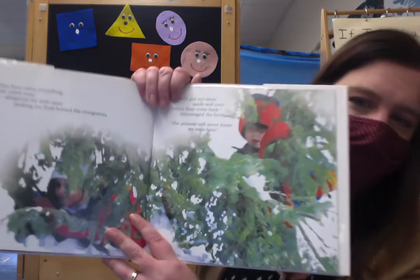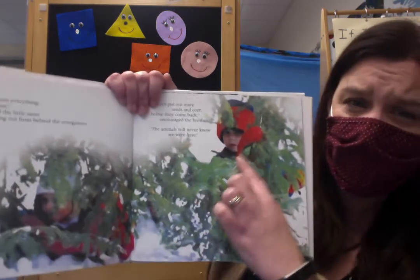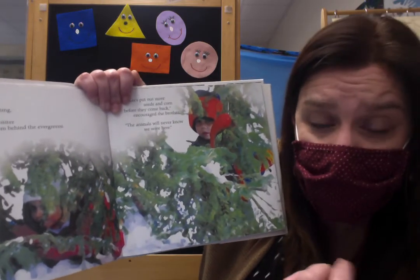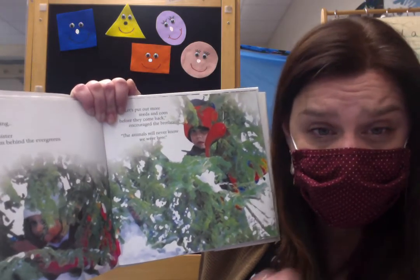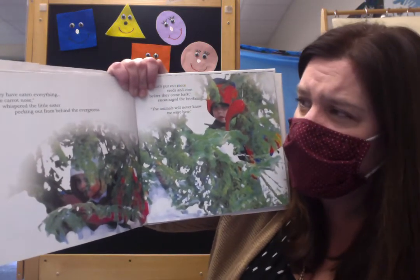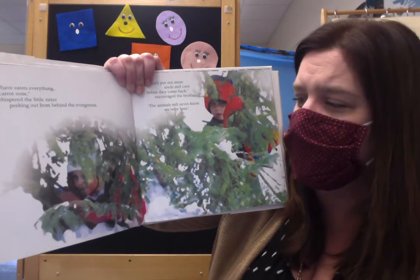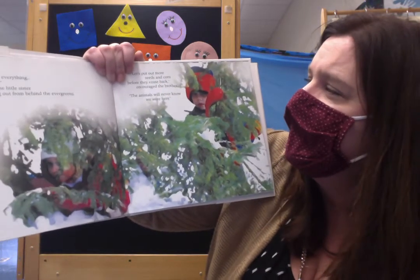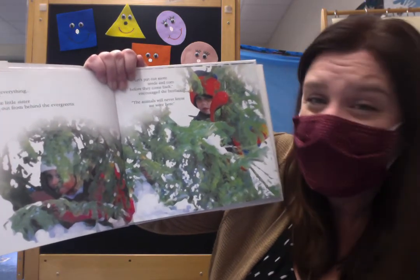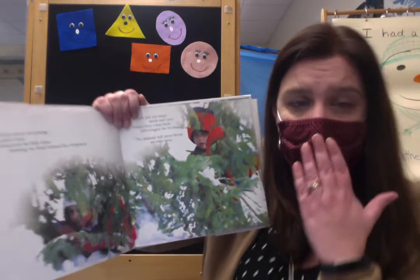Look. What do you see? It looks like children. It looks like the children are hiding behind some of the bushes and the branches. I wonder why. "They've eaten everything, even the carrot nose," whispered the little sister, peeking out from behind the evergreens. "Let's put out more seeds and corn before they come back," encouraged the brother. "The animals will never know we were here."